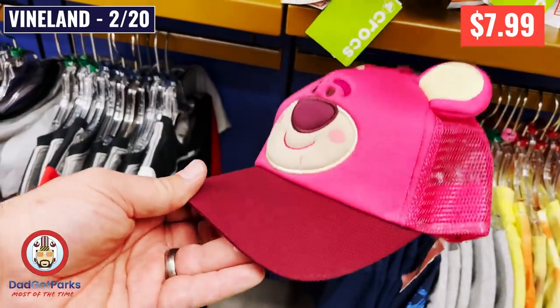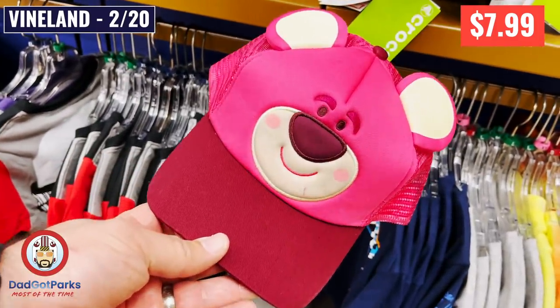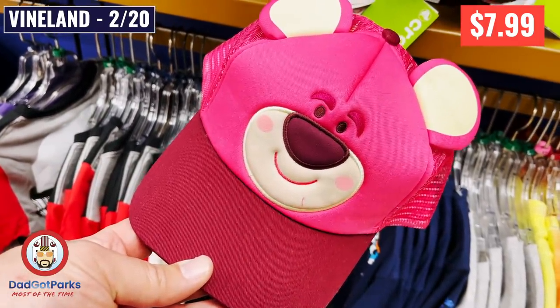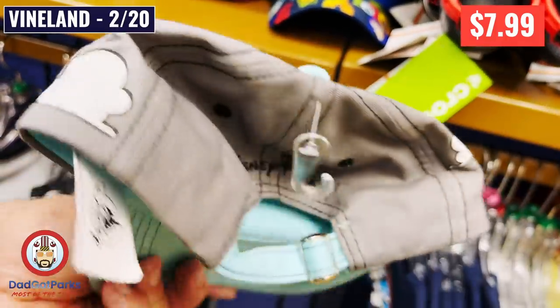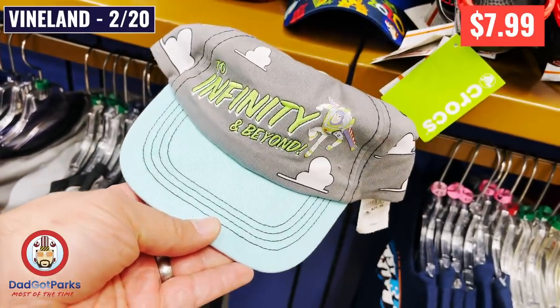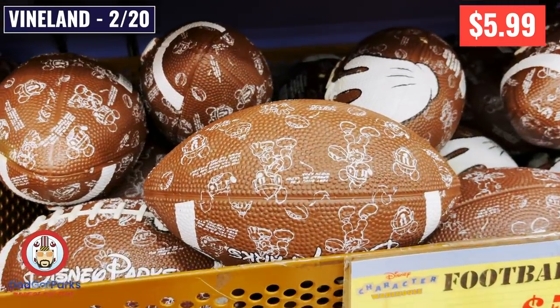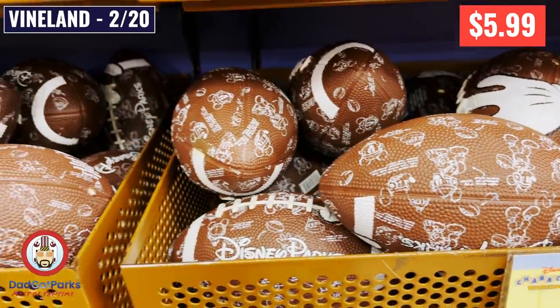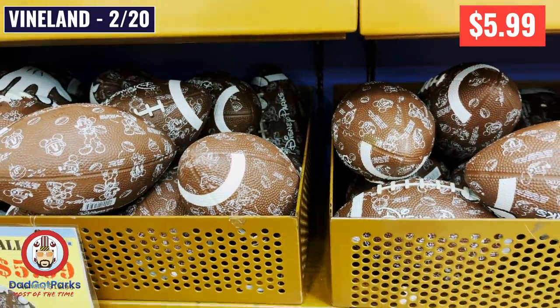I know somebody was asking me if they had Lotso hats. Well, they had a Lotso hat. This was literally the only Lotso hat I saw in the store. This one's interesting, it's kind of retro, looks like it's faded and it's been used, which kind of goes with the whole Toy Story motif. And they also had some footballs. Football to throw around, sounds like a good time. $5.99, also not a bad price.